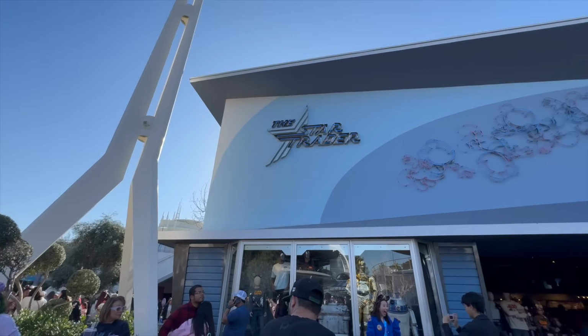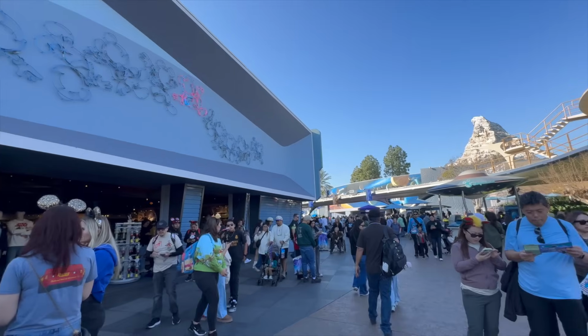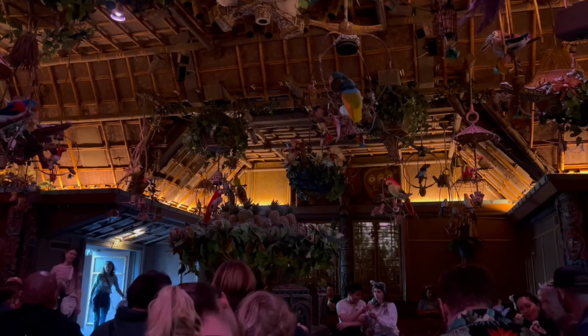Now, I was going to head inside the Star Trader to see what merchandise we can find today. However, I know we are hungry, so let's make our way back to Nicole and Raylani. Raylani and I came to the Tiki room to catch a quick show, so let's see how this goes.